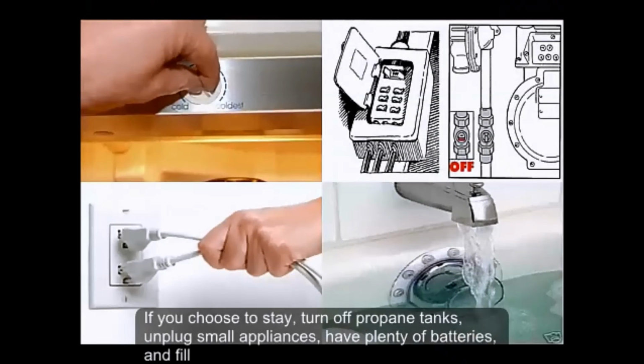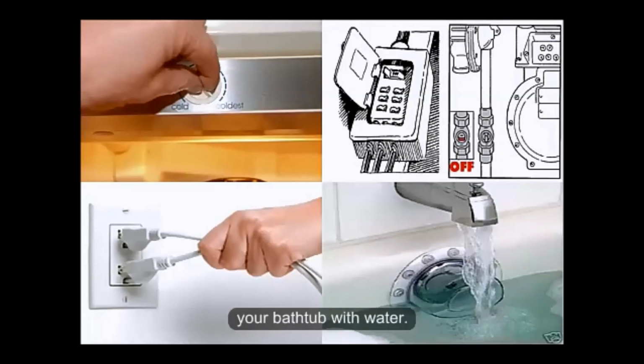If you choose to stay, turn off propane tanks, unplug small appliances, have plenty of batteries, and fill your bathtub with water.